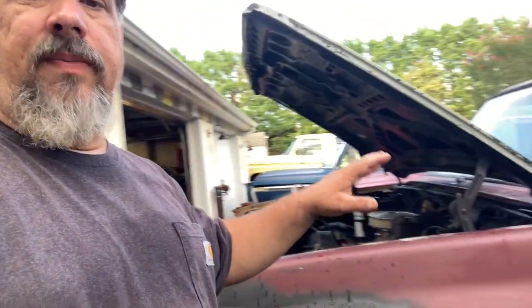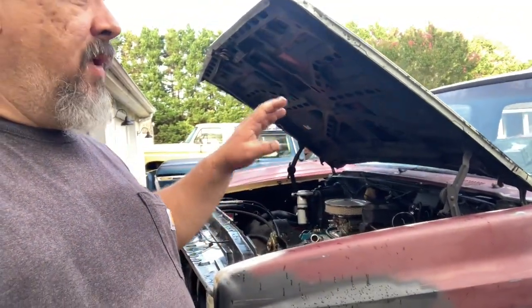Pretty cool. Bought this truck, no motor, no doors. That's how I bought the truck. It was a deal I made with a buddy of mine. If not, he was going to jump the truck. I paid $600 for the truck. As of this moment, as I'm talking to you on this video, I have $650 in this truck. Now let me explain real quick.